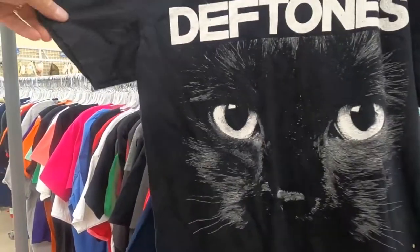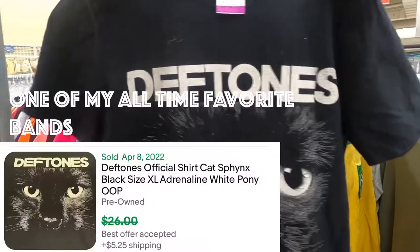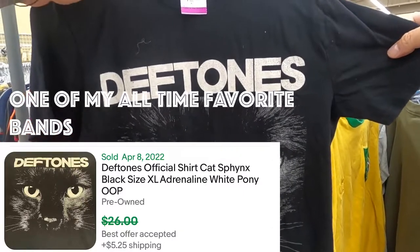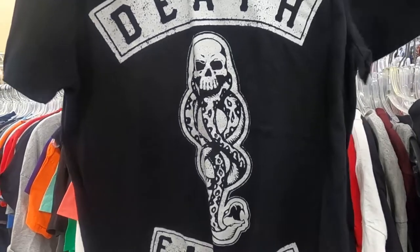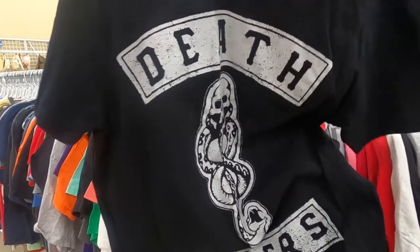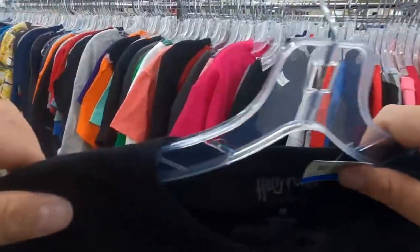Deftones. You don't ever see Deftones at a thrift store. Deftones merch is hard to come by. Check it out, guys. The cool Harry Potter t-shirt. Death Eaters. $8.99. This is why I don't come to Savers very often.